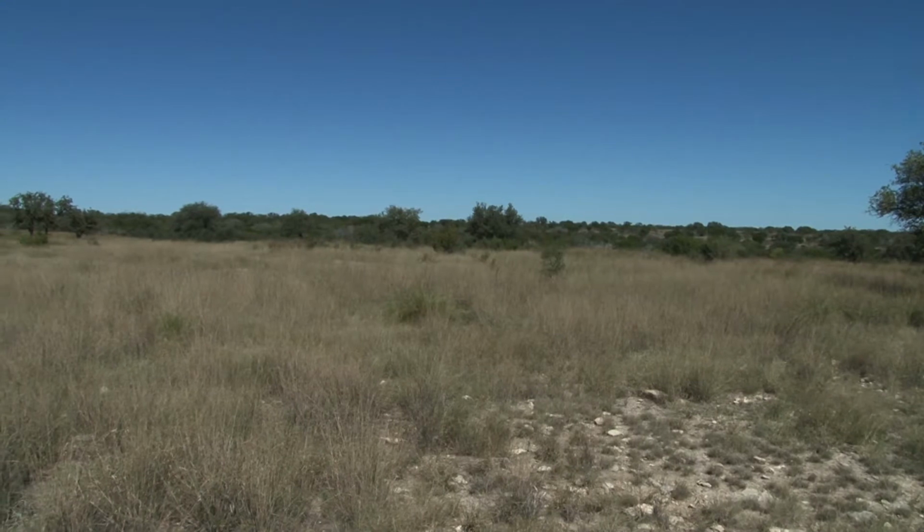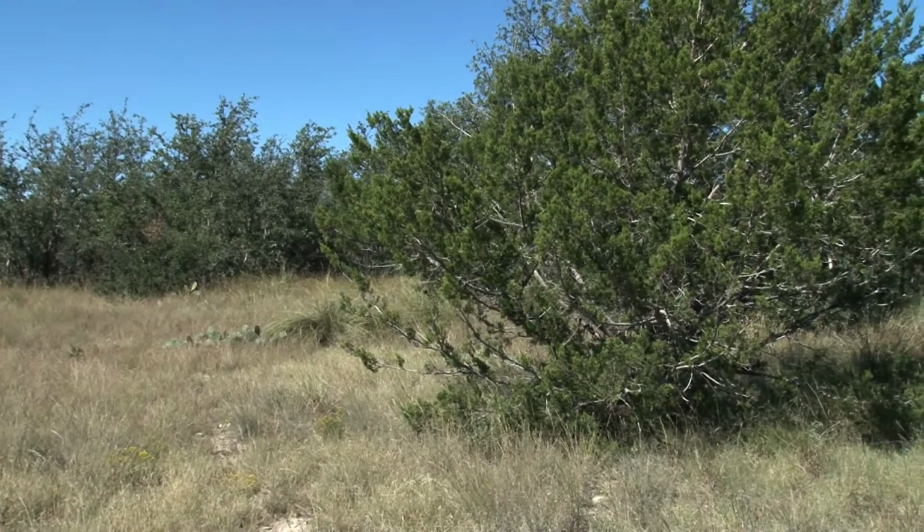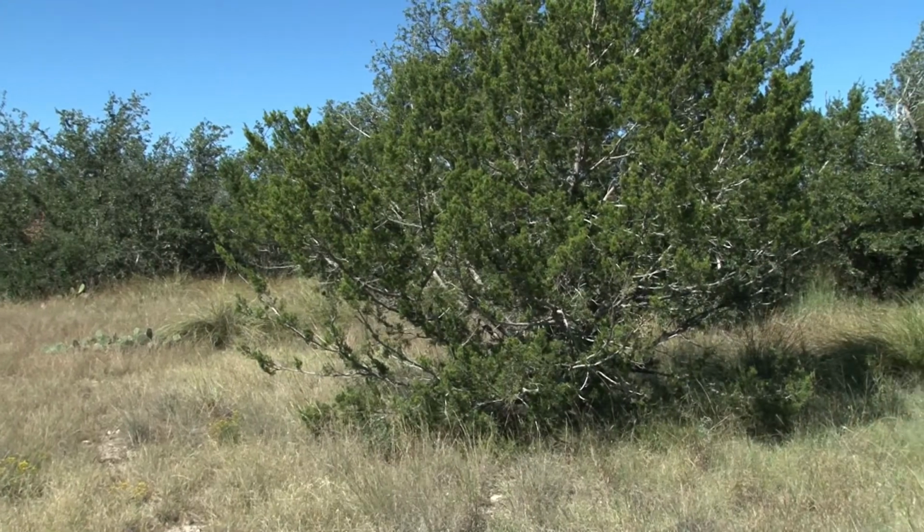We average about 22 inches of precipitation a year, but that has ranged from 6 inches up to 40 inches since the establishment of the station. It was originally described as a grassland savanna. More recently, the predominant landscape has shifted to more of a woodland.